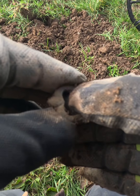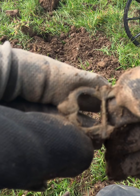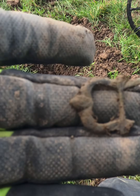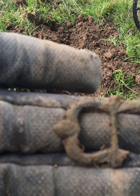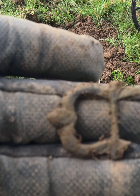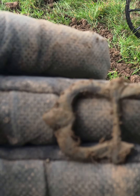Well, that was a shame. One of the better finds of the day, and you look at it like that and think, oh, that's lovely, and then you look at that and think, oh, that's disappointing. But yeah, little buckle. I expect that goes back to 1750 to 1800. So yeah, a couple of hundred years old. Very nice. I'll clean it up, as I always say, and get some better pictures.